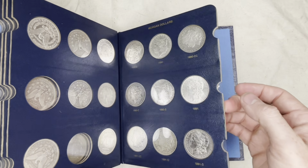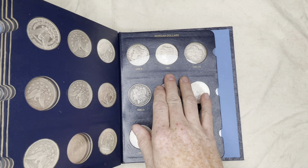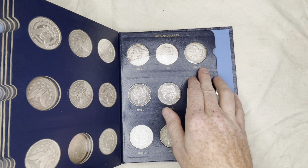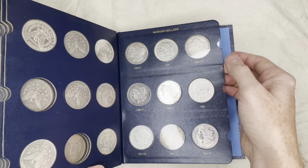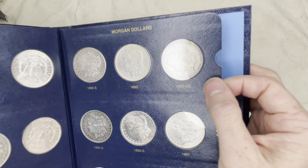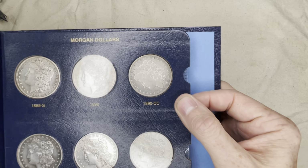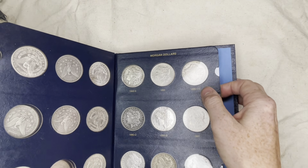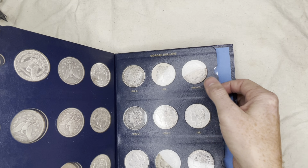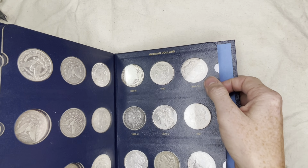On this last page, you got the 89S, 90, 90cc. And the 90cc is a pretty good coin. I believe I've got a fine to very fine on that one. And it's in decent shape, and I think I've got it about $180 to $200.